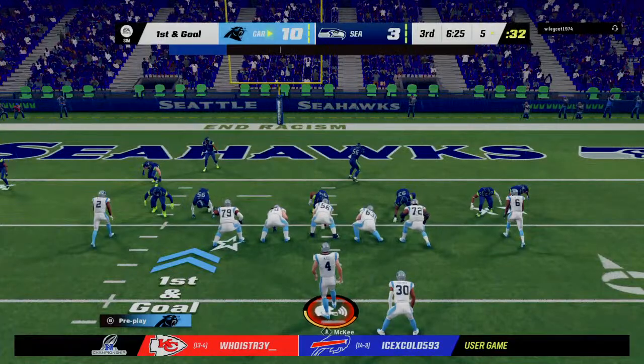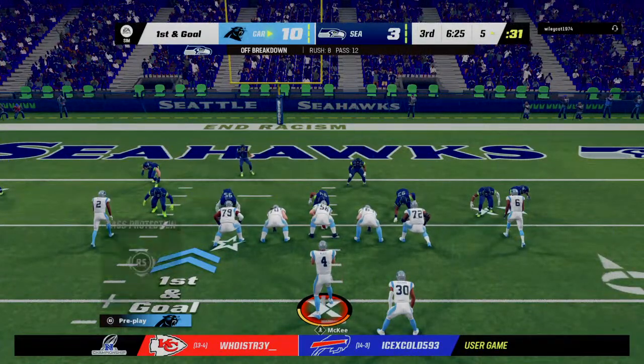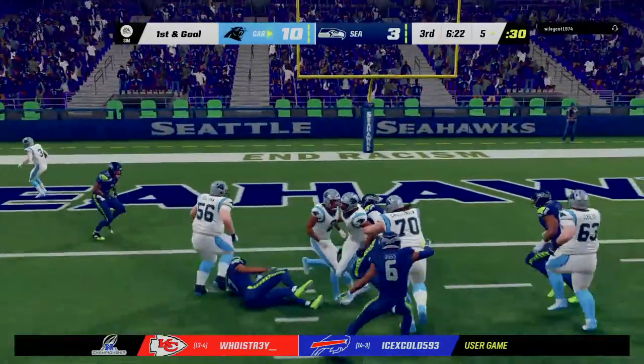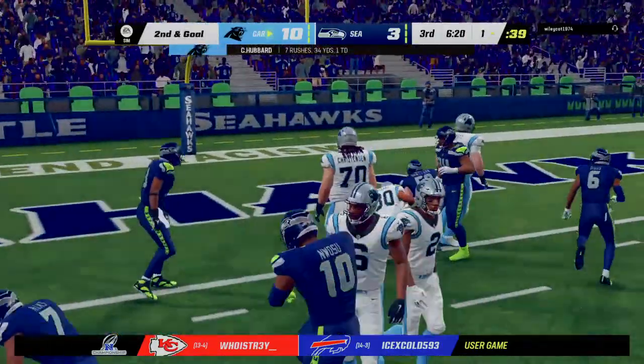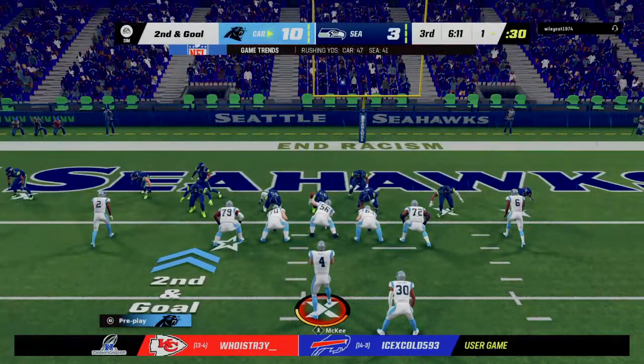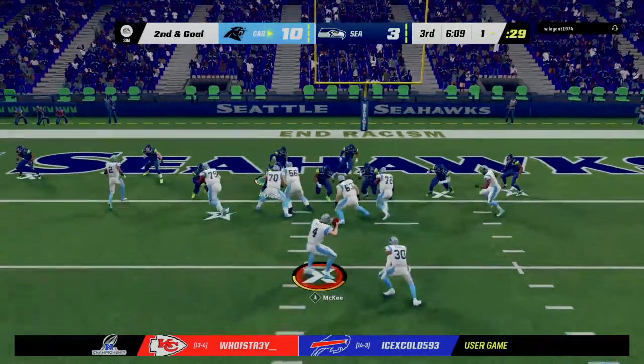Yeah, but how good do you feel if you're that defensive coordinator right now? Because you just know that the head coach looked at him and said, turn him loose, big man. And he'd be able to take a few extra chances playing with this type of a lead, and boy, it paid off. Second and goal from the 1.